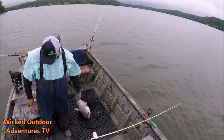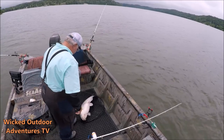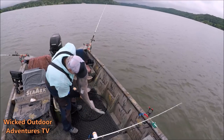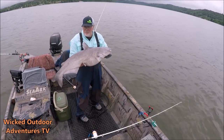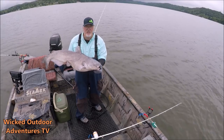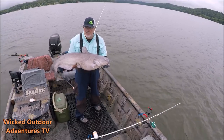Big old blue swallowed that hook. I don't know how the heck it swallowed that circle hook, but it did. Big old flat blue. Gonna get him up here. Oh yeah. Look right here, folks. Big old blue. Catfish spawn, I'm telling you. I got a video coming out this weekend. The catfish spawn is the best time to catch these big old fish.